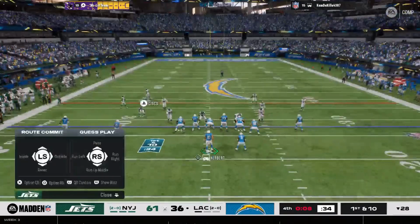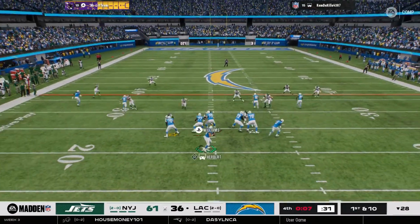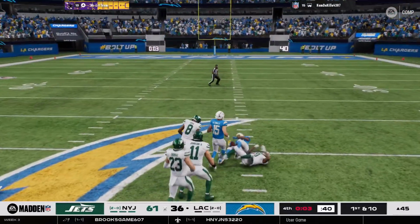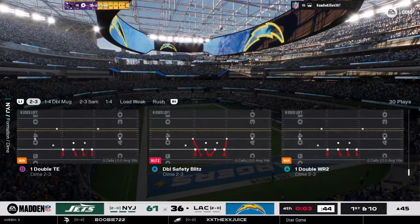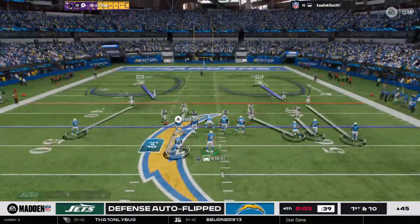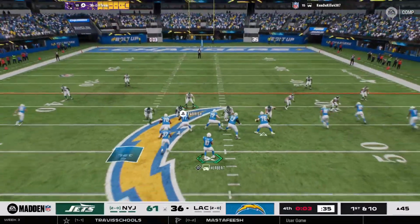The Charger drive about to get going. This is just an exercise in futility. Do you even bother running a play here offensively? I wouldn't, because now is not going to erase what's happened during the game. So after it's over, you're going to go to the film and find out where the game was really lost. But this is not a situation now where you're going to make up for anything. We'll see what they do here.